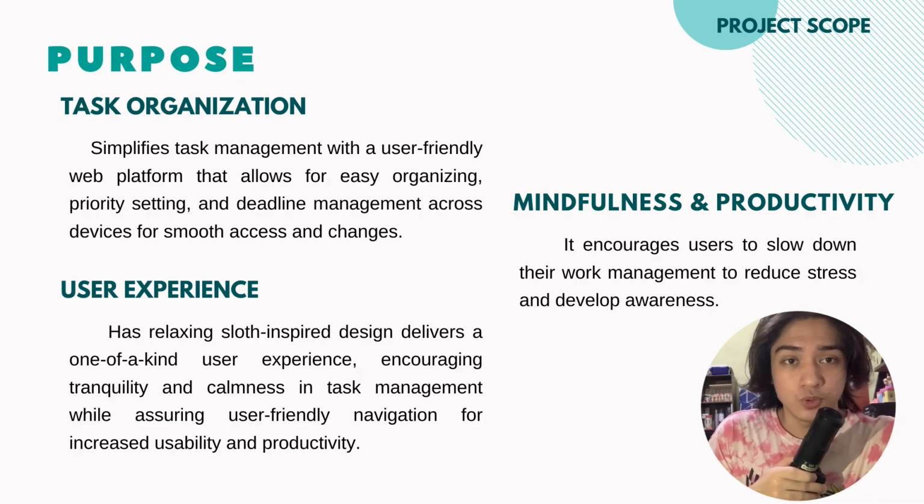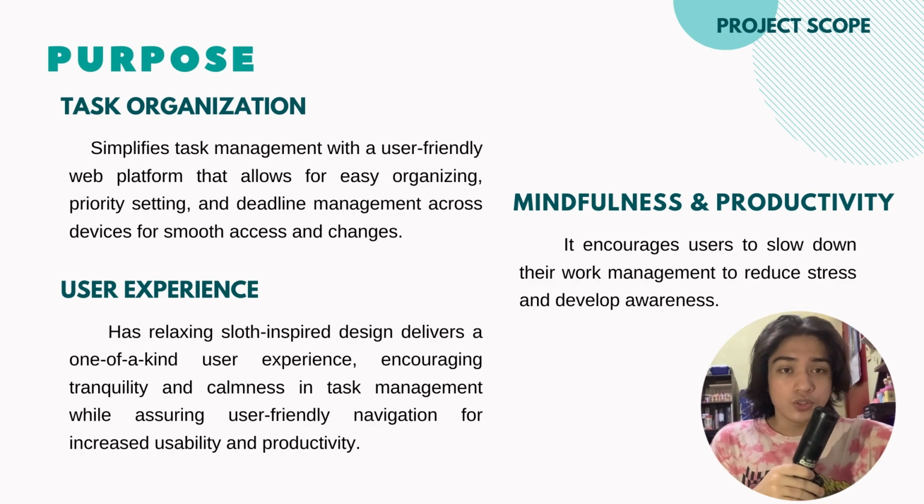promotes one-of-a-kind user experience. It encourages tranquility and calmness in task management while assuring you user-friendly navigation for increased usability and productivity. With its purpose to promote mindfulness and productivity, it encourages the users to slow down their work management, to reduce stress and develop awareness for better task output. With all that being said, we conclude our project scope.